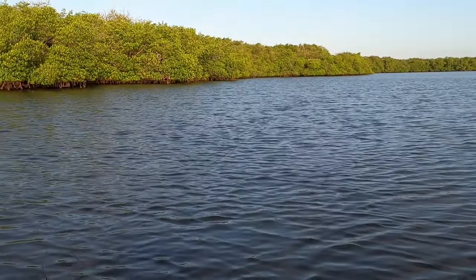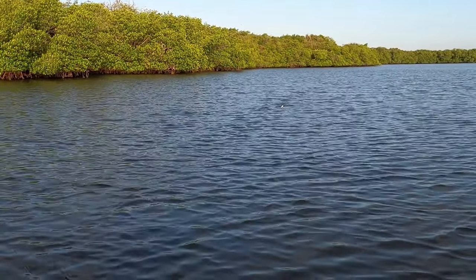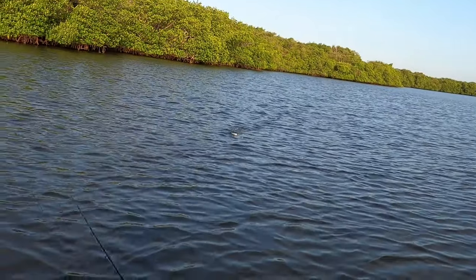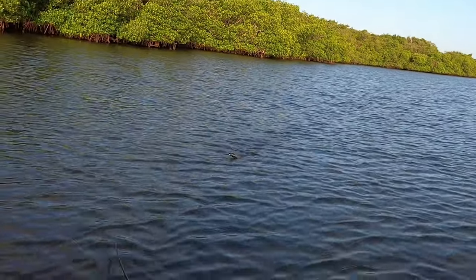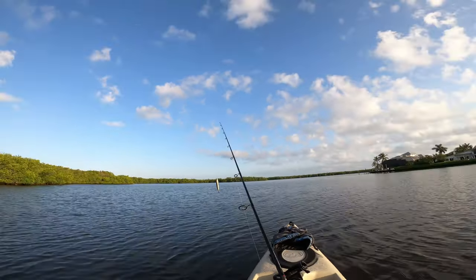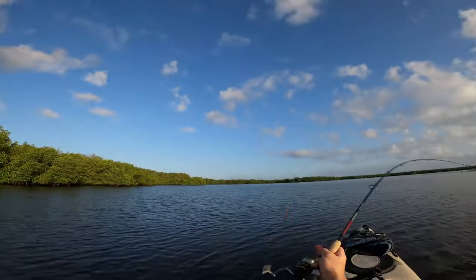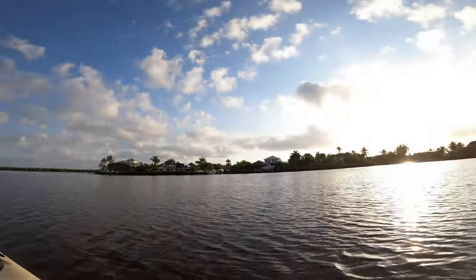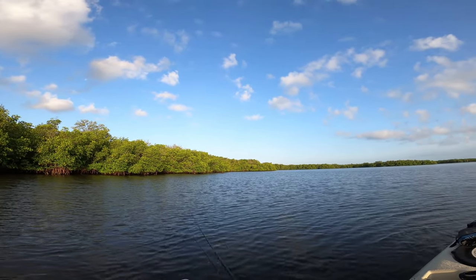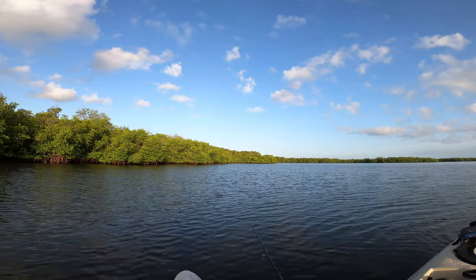Okay, now you guys can see the bait. You see how it's just jumping around back and forth in a little zigzag pattern? That drives the fish nuts, and that little cracking, popping noise is what really attracts them. So that's what you want to do. You want to pick up one of these plugs. They are best for early morning, just like we are now. The sunrise top water bite is when you want to be using this, and just plug away.